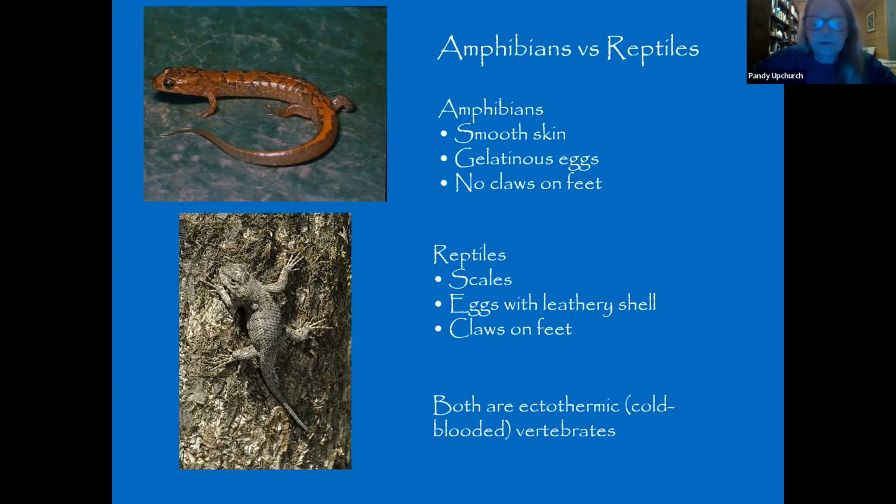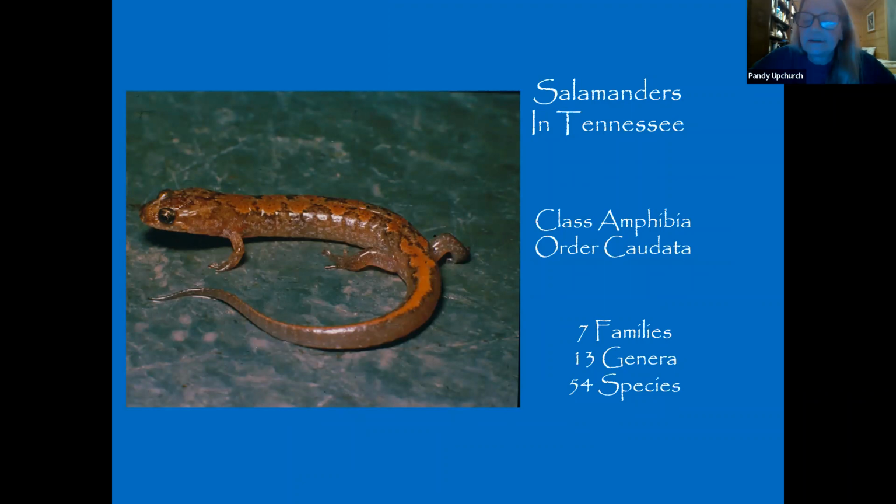Both of them are ectothermic, which people used to say cold-blooded, but we've learned that a lot of ectotherms like to be really hot, so cold-blooded isn't really a correct term anymore. But ectothermic means that they are the same temperature as whatever the air or water or whatever medium is around them. They're vertebrates, so they've got backbones. So I'm going to go through the different class, amphibian, then the different orders of amphibians and reptiles in our state.